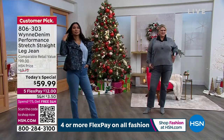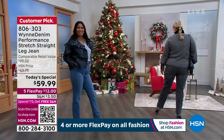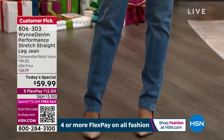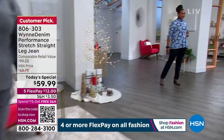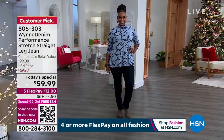This is gonna be perfect for ankle booties. This is gonna be perfect for your heels, for your loafers like I'm wearing, for sneakers. We'll talk about the no gap. Ladies, if you're like me, I'm a little bit filled in the back part, right? So I struggle with finding jeans that don't have gapping. This covers that. I don't have to worry about bending over and showing anything.